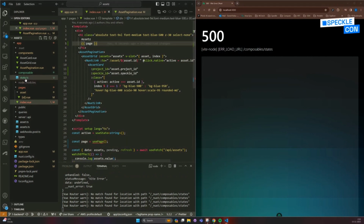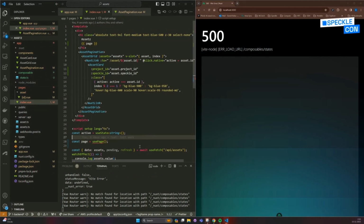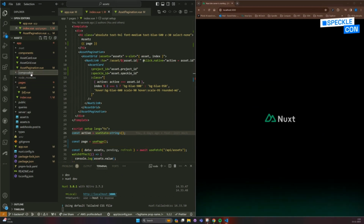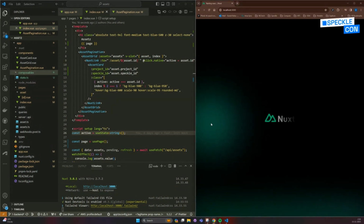Let me use change. I think it's just a little typo, Daniel, on composable. Yeah, I think it should be composables, the folder. Right, that's the thing with magic folders. They require magic names. Exactly. Thank you, Victor. Yep, sounds good.